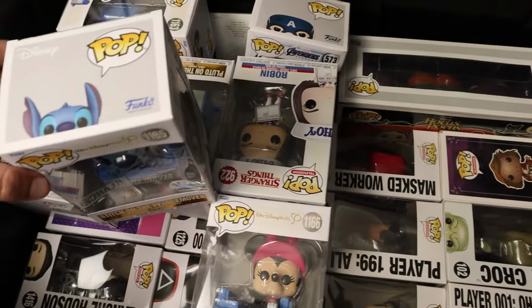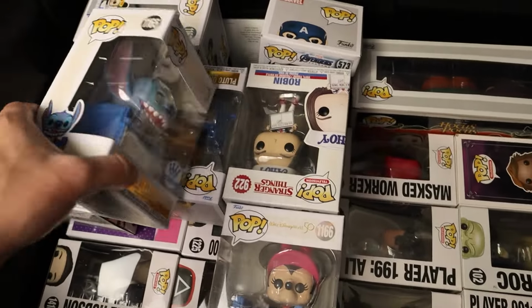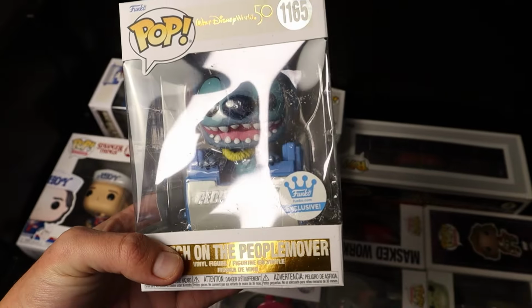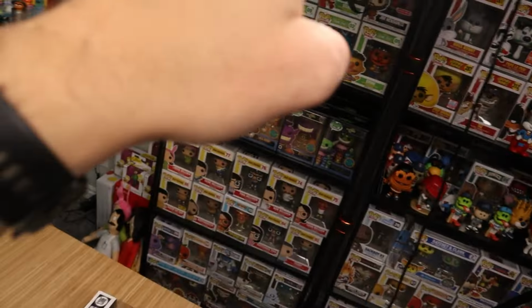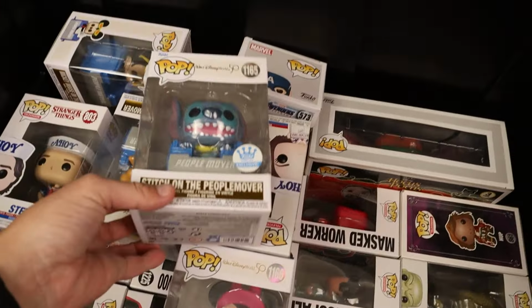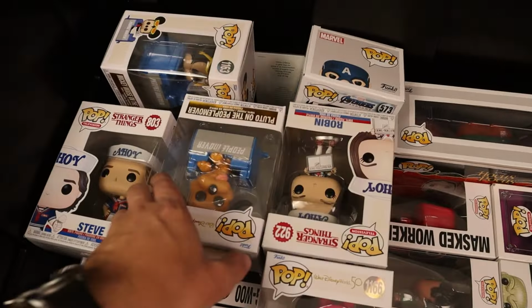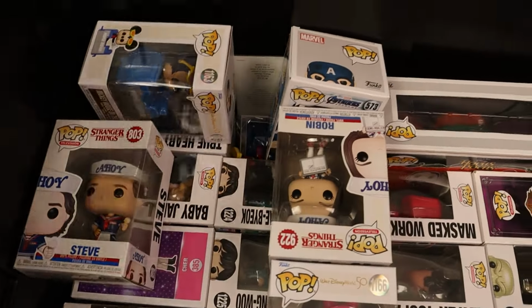This is a pretty good one though, out of all the different People Mover pops. The Stitch on the People Mover. Like I said, it's got a couple scrapes here and there, but it's not too bad. All right, I just turned on my other light right here, so it's a little bit lighter, but for free, you can't go wrong with that. Let's see what else we have in here.